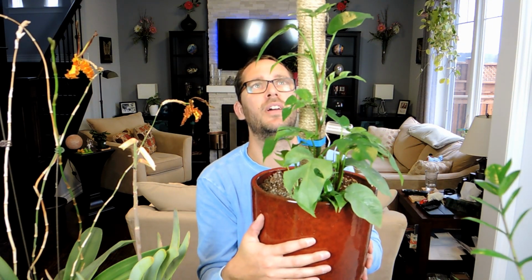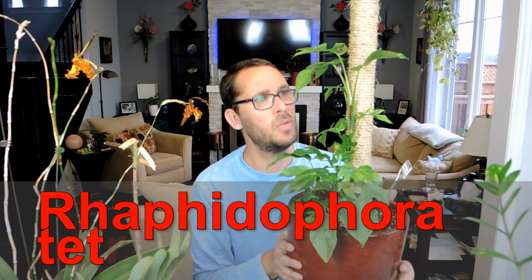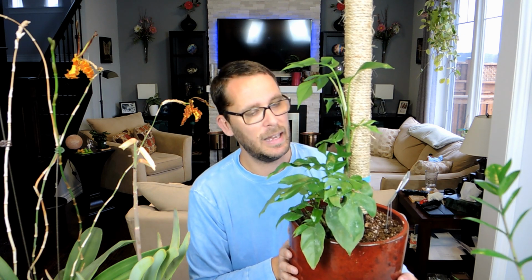Another one here is the Rhaphidophora tetrasperma. Super, super fun plant. I liked this one for a while. I was kind of excited to come home from work to see how it's grown, because it seemed like every day I'd come home and it had grown just a little bit more. So I was eager to see a new leaf unfurling or whatever. And right now it has stopped for the last couple of weeks, but I'm patient. I can wait for it.